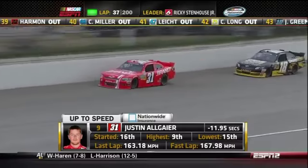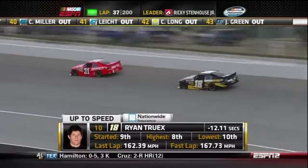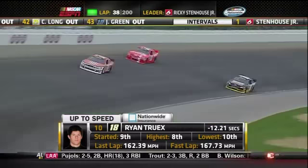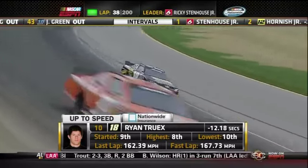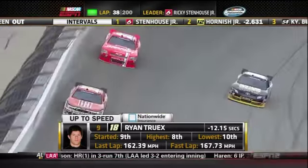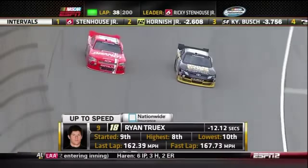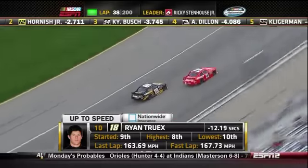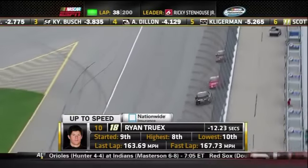Vince? And slipping back to 10th is the 18 of Ryan Truex. Crew chief Matt Lucas told me before the race, we're going to start a little bit snug. As you see Truex go to the low side to try to pass Allgaier, he said, we're going to start a little snug, and that's exactly the way the car is handling. He says it's a little bit too tight right now, Alan.